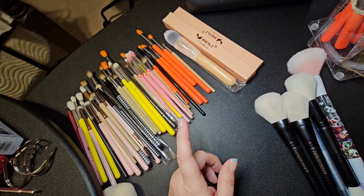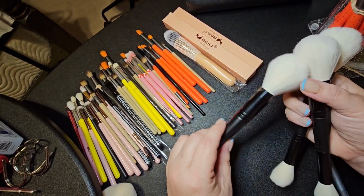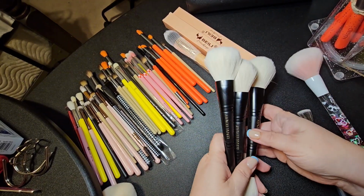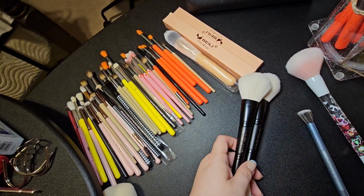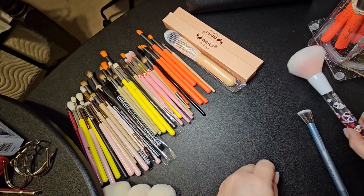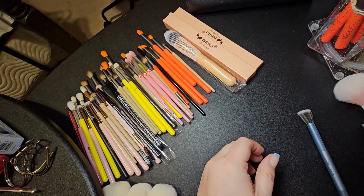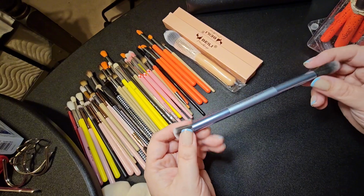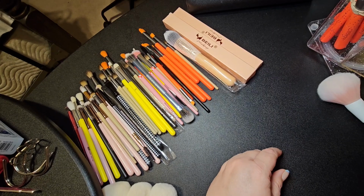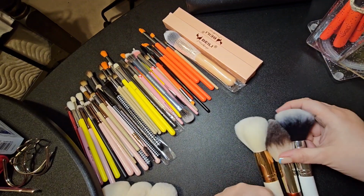Going to keep. I have 3 of these dual-ended Lunar Beauty contour, highlighting, setting type brushes. I don't need all 3, so I am going to keep one, and I'm going to put the other 2 in the maybe for right now. Then I have this one from the Wet n Wild Care Bears collection, keeping. I have this dual-ended brush as a conceal and set brush from Farrah. I'm going to declutter. Okay. Some more finishing style brushes.